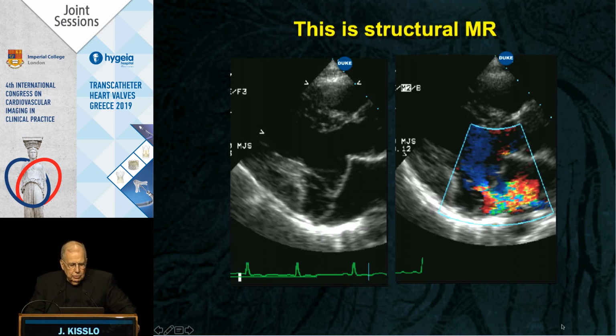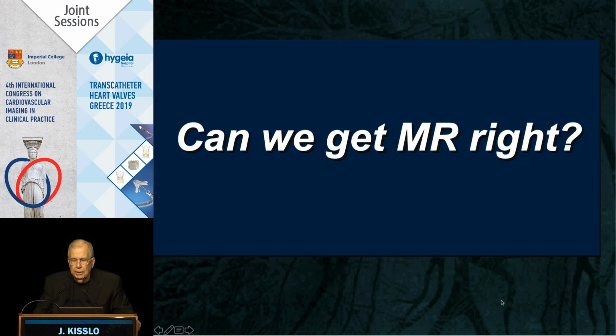Well, I'm not going to talk much about structural MR because I think you all know that echo can define with reasonable ease: is there prolapse? Are there other things that could be managed in a different way? I'm talking more about the, quote, functional patients. Can we as a group collectively get MR right?